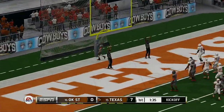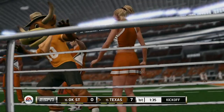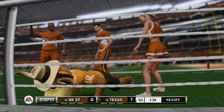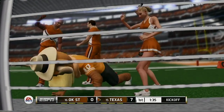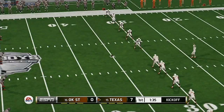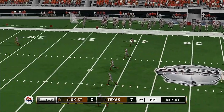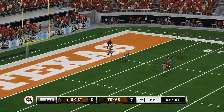And he tacks on the extra point. So a 10-play, 58-yard drive, and it's good for 7 points. Boy, this offense right now is just being physical, really controlling the line of scrimmage, and it's opening up some nice big lanes for the running back. So the score now, 7-0. Excellent kick.